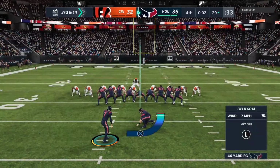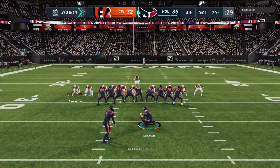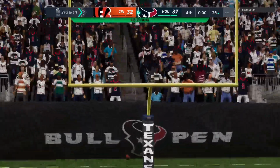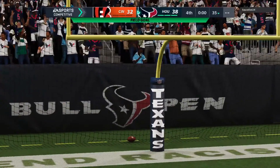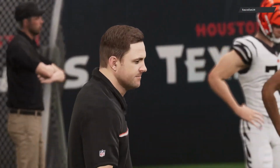Oh, now look at this. They're lining up to add 3 more. A little insult to injury here late in the game. This one 46 yards out. And the kick is good. So you wonder how this one might be remembered the next time these two teams meet. But until then, this game's over.